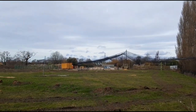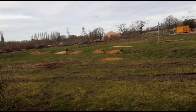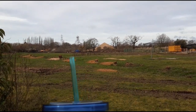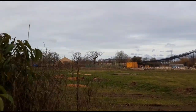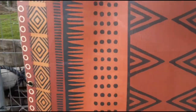You get into islands, there's a lot of construction work happening over here. I know they're definitely doing the meerkats over there where my store is. I don't know what they're doing over here though. That's fun. We'll stay tuned for more updates. There's going to be this new House of Africa coming in 2025.